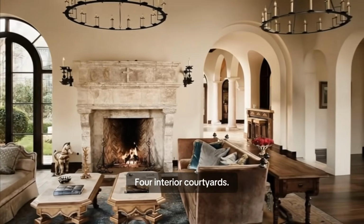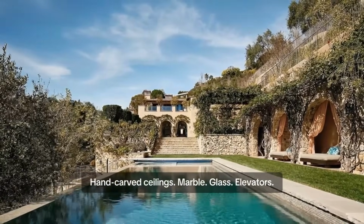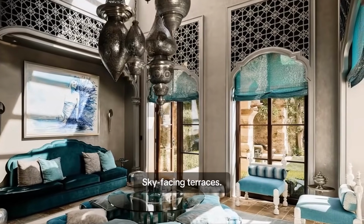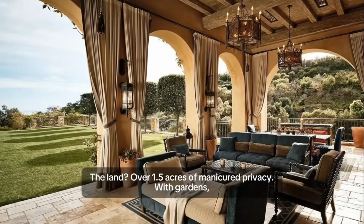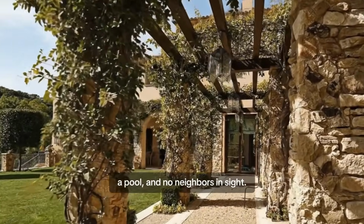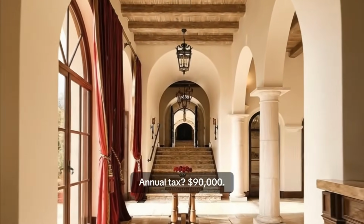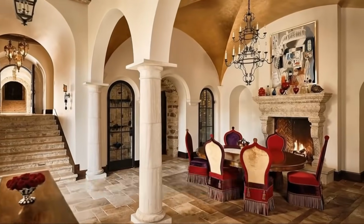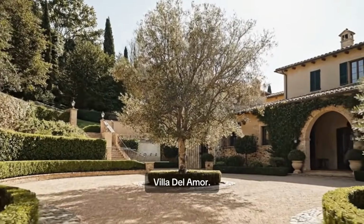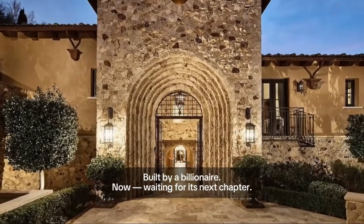4 interior courtyards, views of Bel Air Country Club, and the Pacific beyond. Hand-carved ceilings, marble, glass, elevators, sky-facing terraces. The land? Over 1.5 acres of manicured privacy, with gardens, a pool, and no neighbors in sight. Annual tax? $90,000. But you're not paying for square footage. You're paying for vision, emotion, and a name on the gate. Villa del Amor. Built by a billionaire, now waiting for its next chapter.